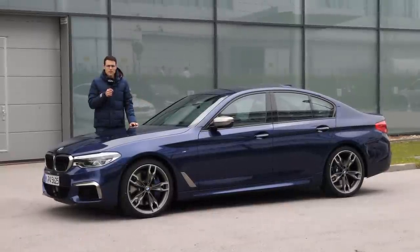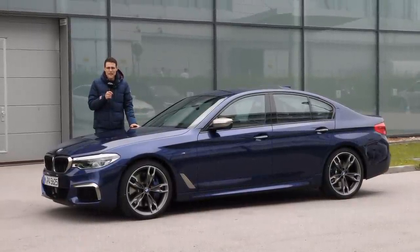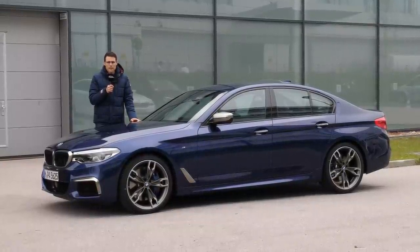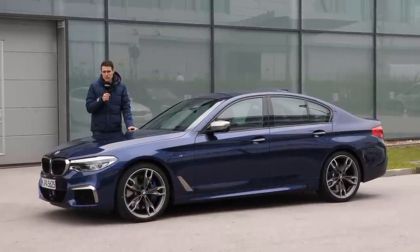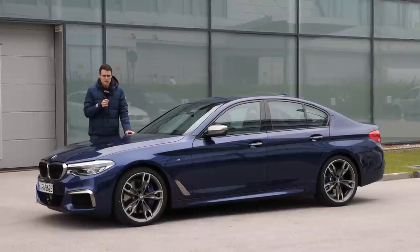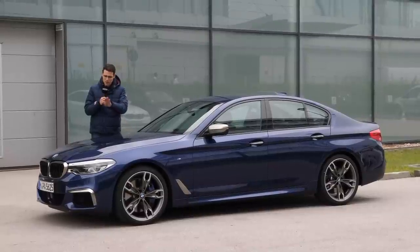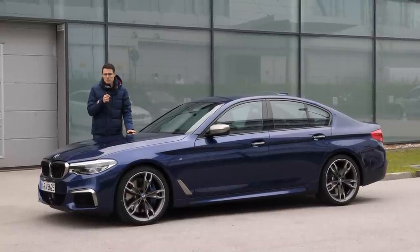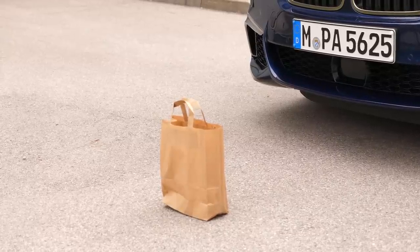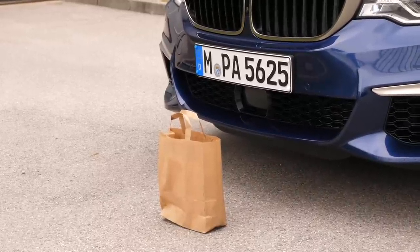The BMW 5 Series in the new generation, the famous German 5er BMW, here in the M-Performance version, the so-called M550i. We will explain everything about it. What is the difference to the true M version? What is the difference to the base 5 Series model, if you haven't seen our reviews so far? Everything on exterior, interior, and the driving performance with this 8-cylinder. And we will solve the riddle of whether the 5 Series runs over this paper bag when the car is remotely controlled.